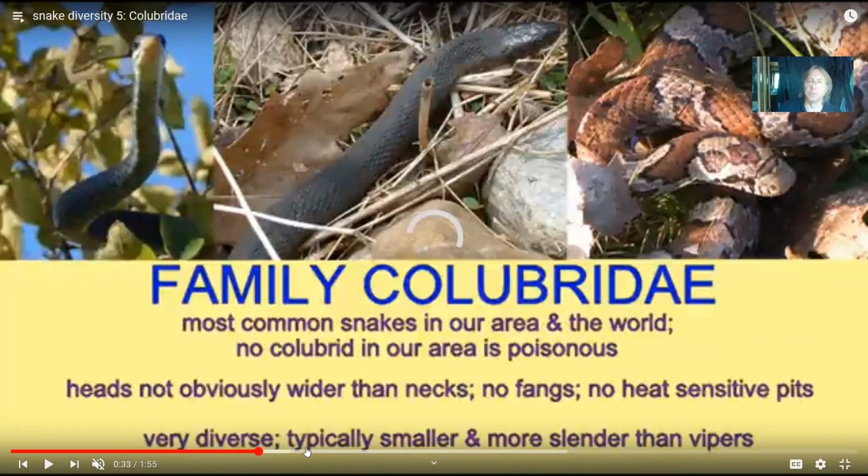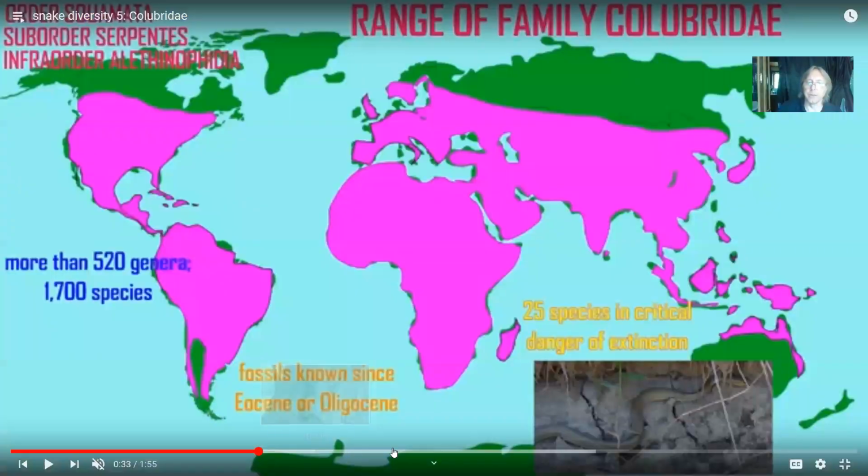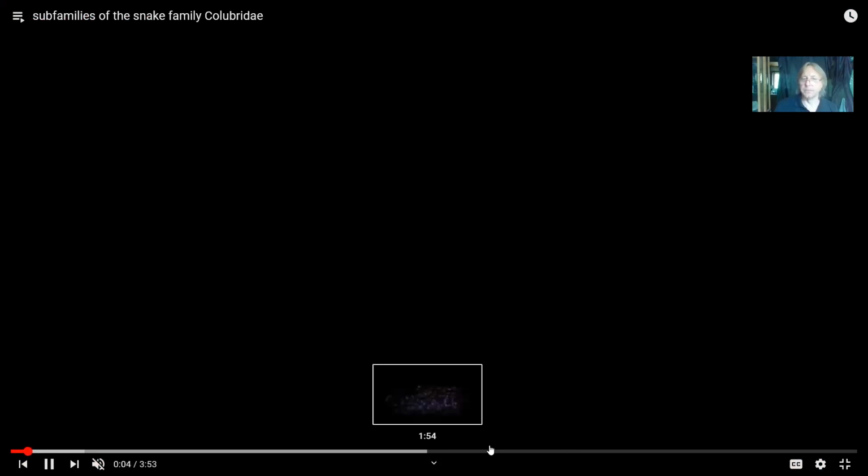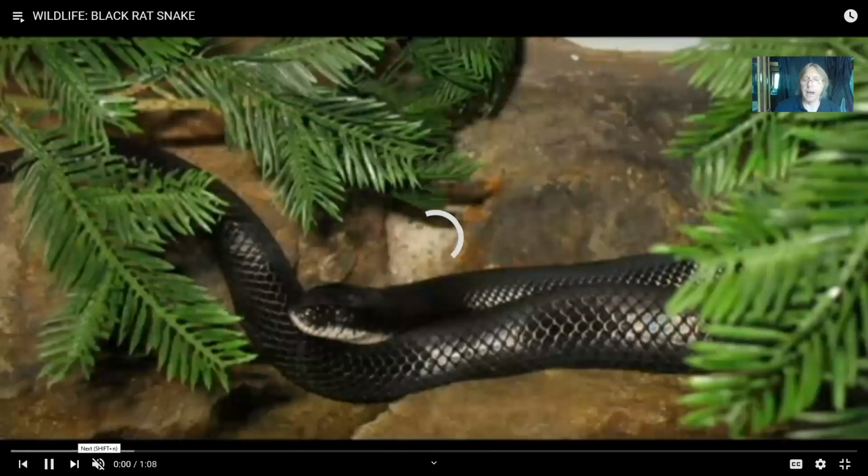As you can see here, the colubrid snakes are very widespread geographically. So there are so many colubrid snakes that then we break them into subfamilies. And once again, the subfamilies have different distributions throughout the world. I go into the subfamilies a little bit, but I'd like to jump to just introducing the major snakes which occur in our region. Black rat snakes can reach considerable lengths, more than 4 feet long.